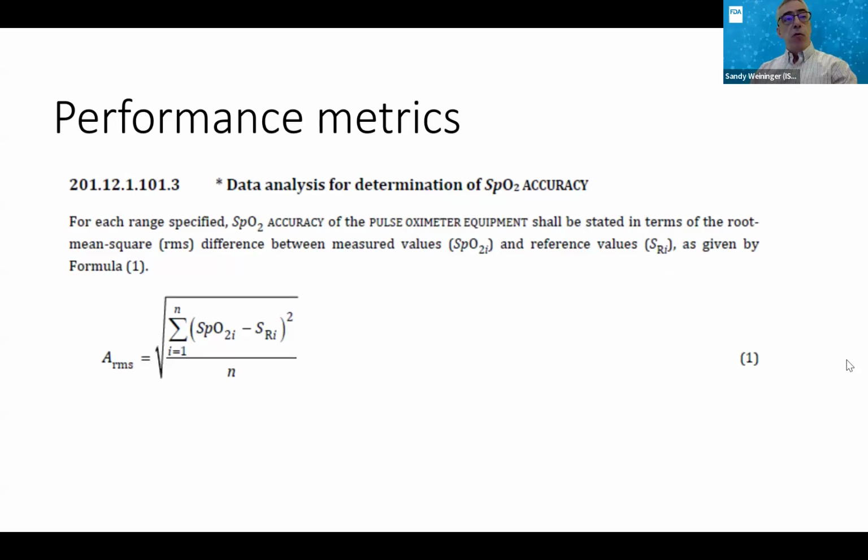We establish what the metrics are for performance. We use accuracy root mean square, and it's a compromise measure of bias and precision in order to give the clinician a single measure for how the device is going to perform. And we go into great detail in the standard to explain the different types of metrics and how this was derived. And importantly, this has had 4 decades of practical use.